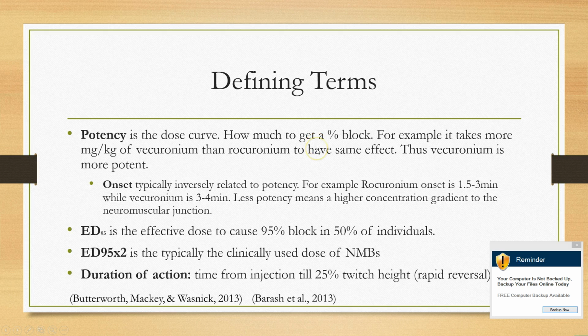Alright guys, so I thought it best to define some terms from Barash before we get started. So the first thing I'm going to talk about is ED95, and essentially what that is, is the estimated dose it takes to cause a 95% block of receptor sites in 50% of individuals. Now that's kind of clinically irrelevant.